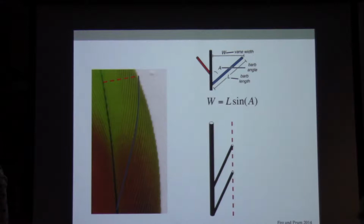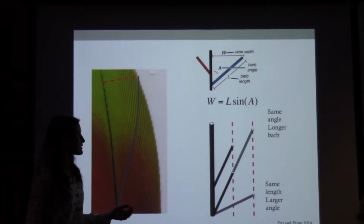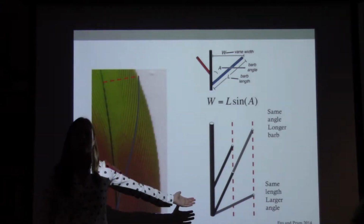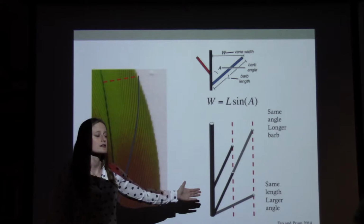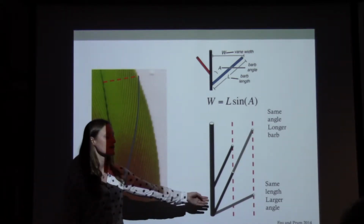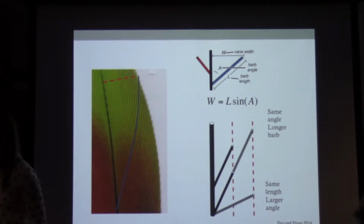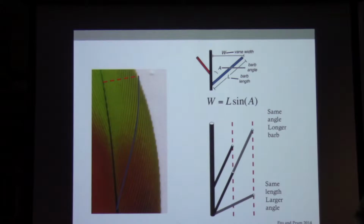So doing some modeling work about how feathers grow into different shapes, I was able to show that feathers can make the same shape with different barb geometries, right? So you can have two asymmetrical feathers, exactly the same shape, but they can have very different underlying branch structures to them. And so I posed the question, do the modern and Mesozoic feathers that have the same shape, do they have the same underlying branch structure?